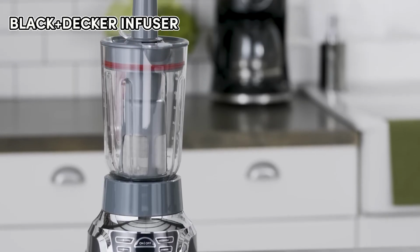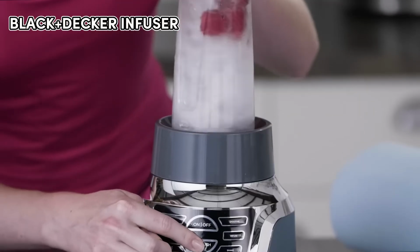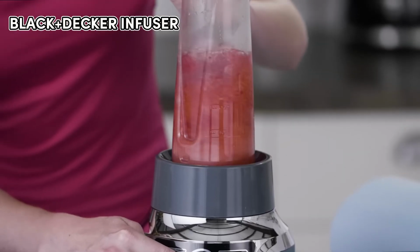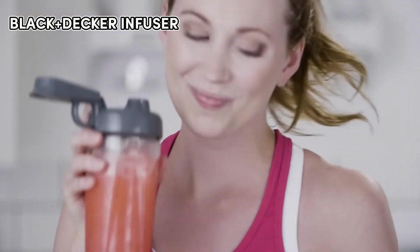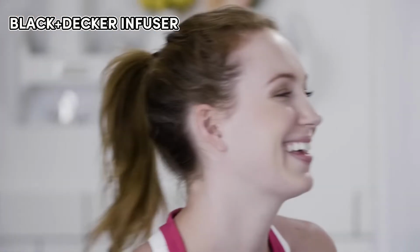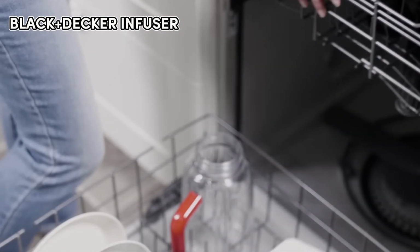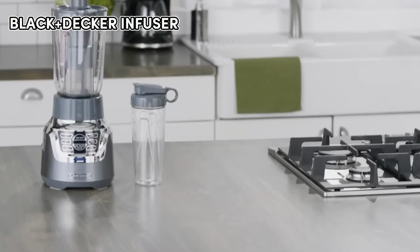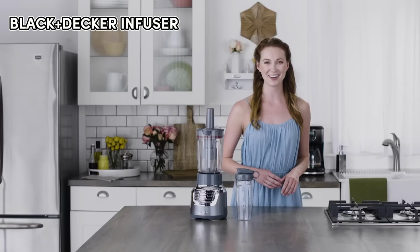For full-size blending in the 6-cup jar, simply remove the infuser filter. Use the included 18-ounce BPA-free personal blending jar to take drinks on the go. After blending, cleanup is a breeze. All removable parts are dishwasher safe. The BLACK+DECKER 3-in-1 Power Crush blending system. Infusion and blending, all in one.